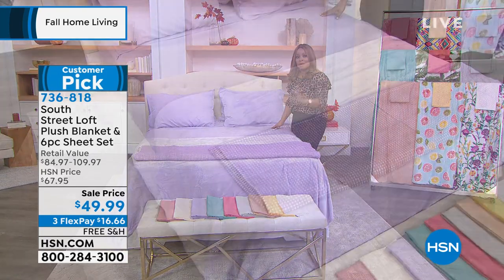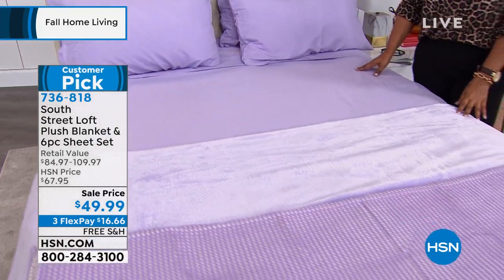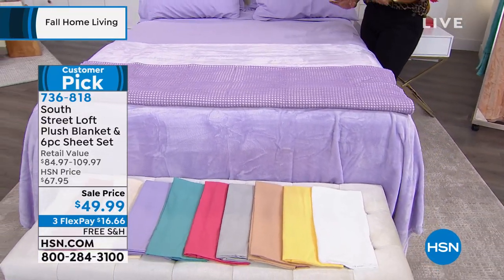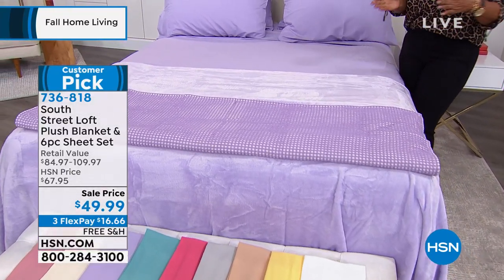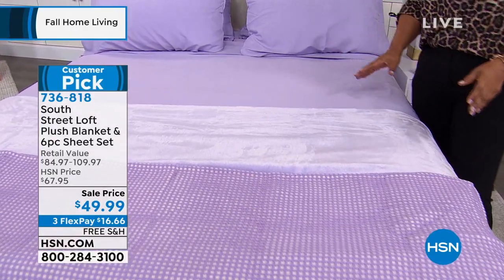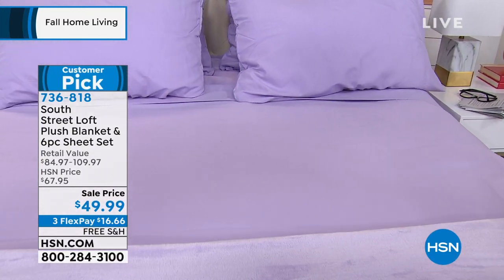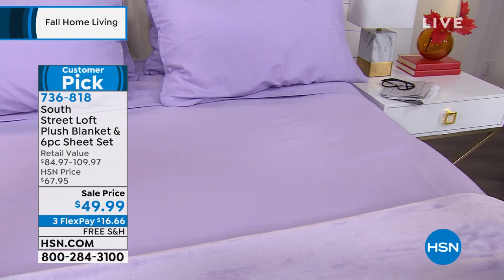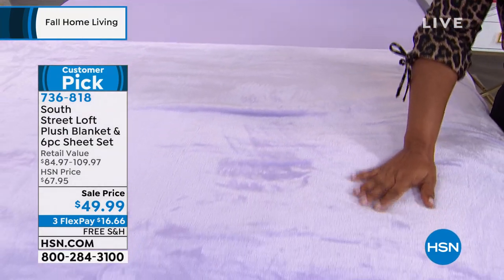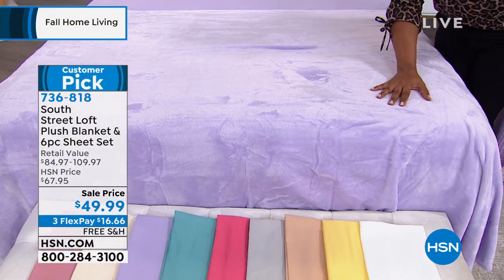Well, we can do that because we're gonna be offering to you an amazing customer pick, South Street Loft blanket and sheet set. So let me explain what you're getting. We have all sizes twin through California King. So you choose the size blanket. I'm gonna remove this one because this isn't the one that comes with it. This is one that's gonna be coming up a little bit later on that you can add to your order. But you see the blanket here? You get a full, beautiful, soft, gorgeous, velvety blanket.